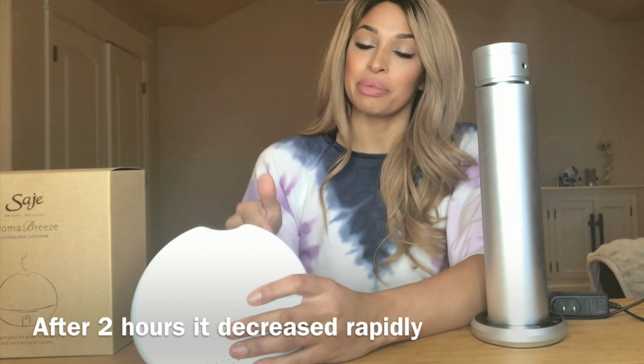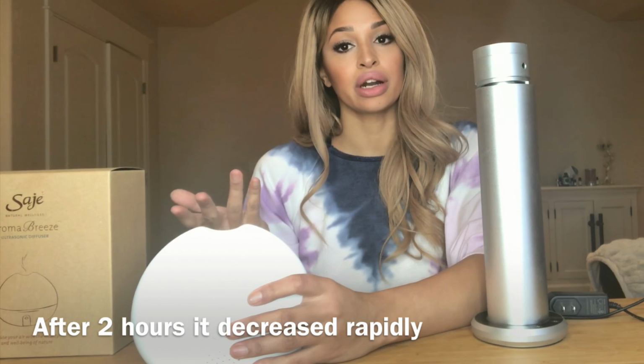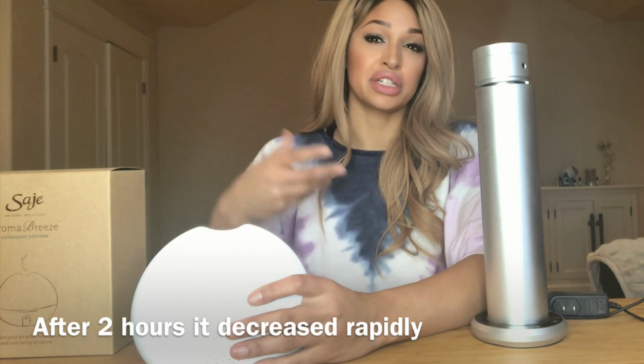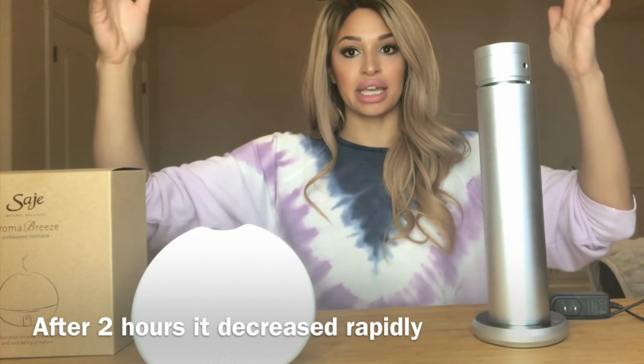With this type of diffuser, for one, you're putting your essential oils on the water. For the most part, it's going to float on top of the water. So when the ultrasonic plates vibrate, it's going to diffuse the essential oils in the first hour or two, because they're sitting on top of the water. The plates shake, it turns it into a mist, and it goes up in the air.